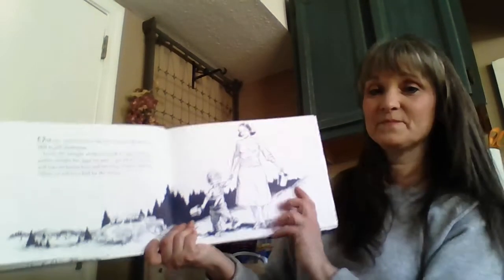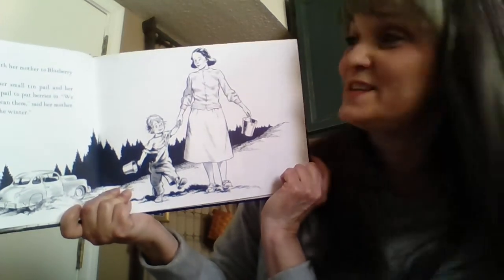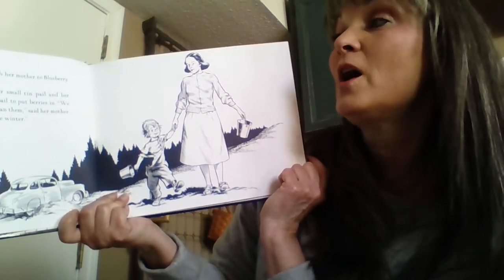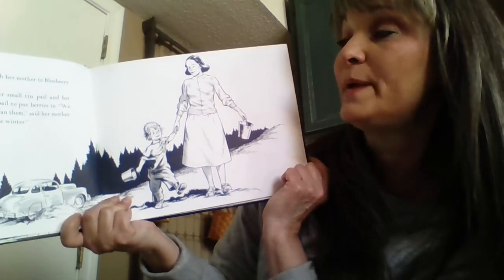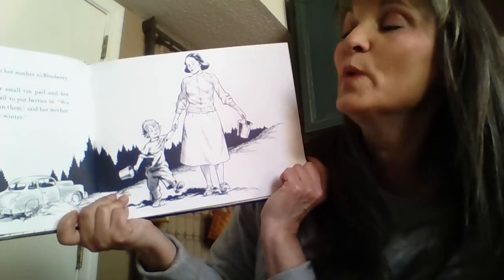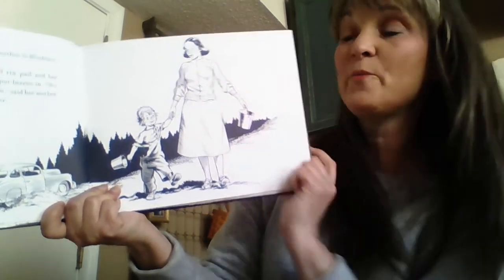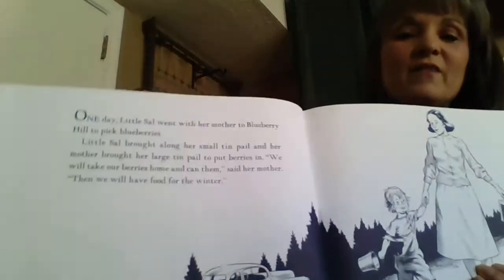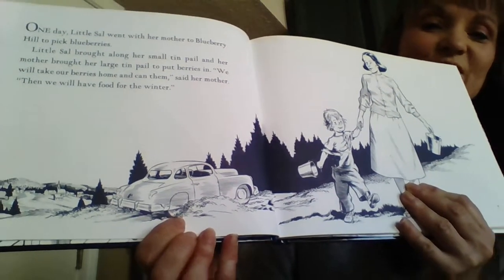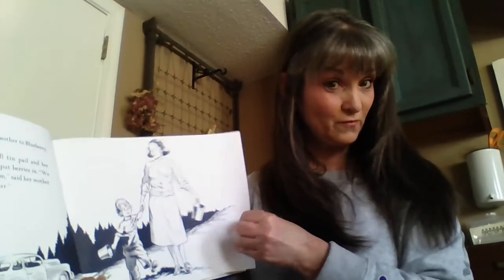One day, little Sal went with her mother to Blueberry Hill to pick blueberries. Little Sal brought along her small tin pail, and her mother brought her large tin pail to put berries in. "We will take our berries home and can them," said her mother. "Then we will have food for the winter." You can see even the car. Car looks different too, doesn't it? This is what the world looked like even before Miss Rudd was born.